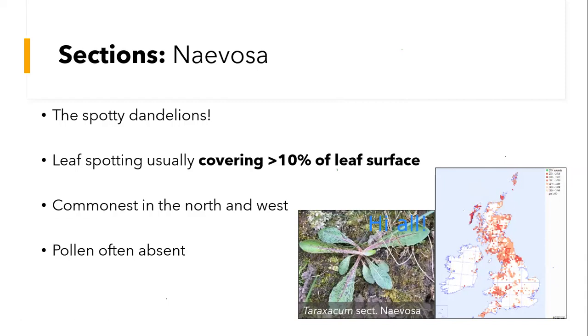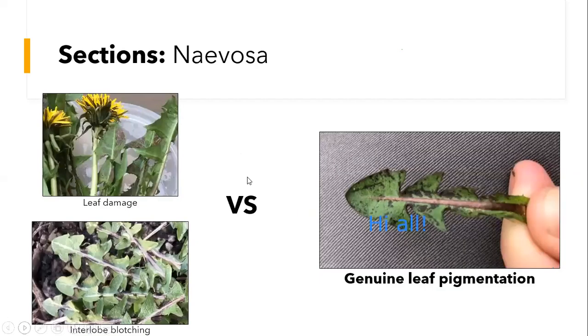This section is commonest in the north and west of Britain. And so section Naevosa, the spotted dandelions. Another thing to be aware of with this section is pollen is often absent. There are a fair few species that don't have pollen. A couple of things to be aware of when we're looking for leaf spots on dandelions, just here.